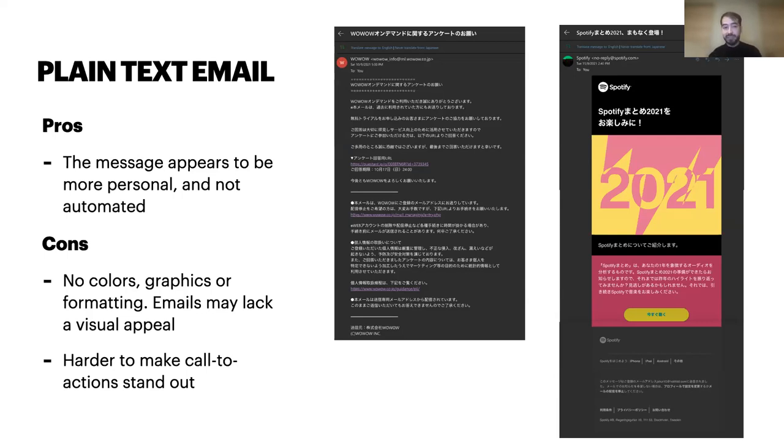Here we see two examples: a Japanese domestic company, WowWow, which is a streaming service company, and then Spotify, which I think everybody knows. You can see the contrast between the two emails. The use of graphics is a lot more in Spotify, whereas WowWow doesn't have any. And there's an option to unsubscribe, most importantly, at the bottom, if you don't want to keep receiving emails. And the call to action is very clear in the Spotify email versus WowWow, where it is not that much.